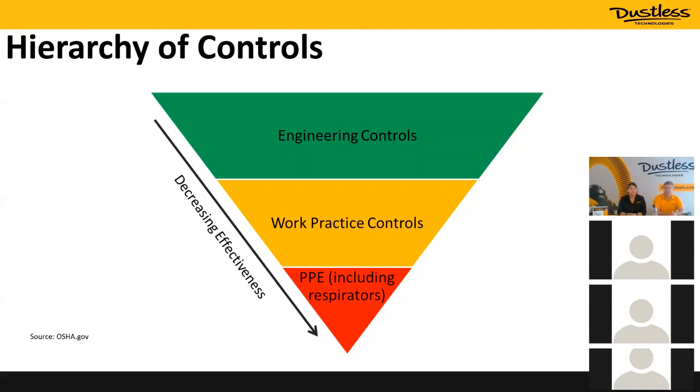The next level down is work practice controls. So using your tools, organizing your work in a way that reduces exposures. One thing you can do, like I said, you have the time-weighted allowance. So if there is a job that is going to expose people to above the PEL, one thing you can do after you've done everything you can for the engineering controls is rotate workers through so that nobody is exposed to over 50 micrograms over that 8-hour period.